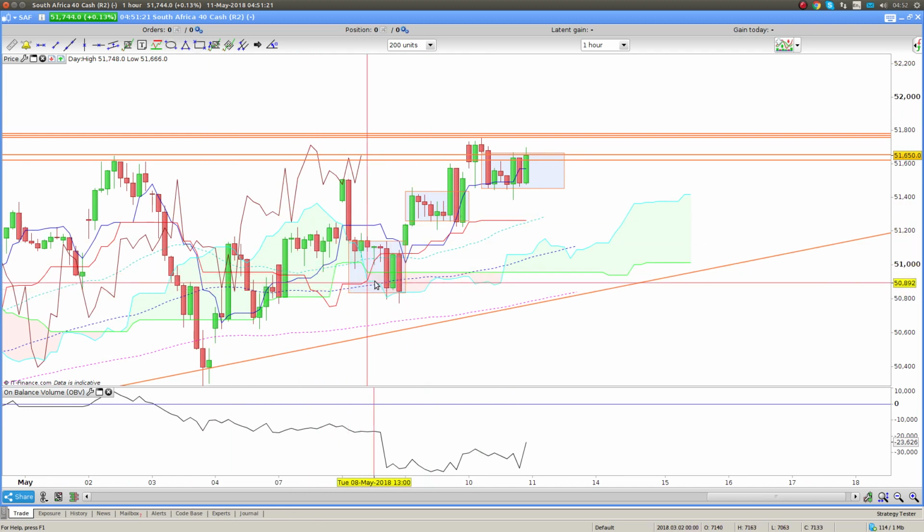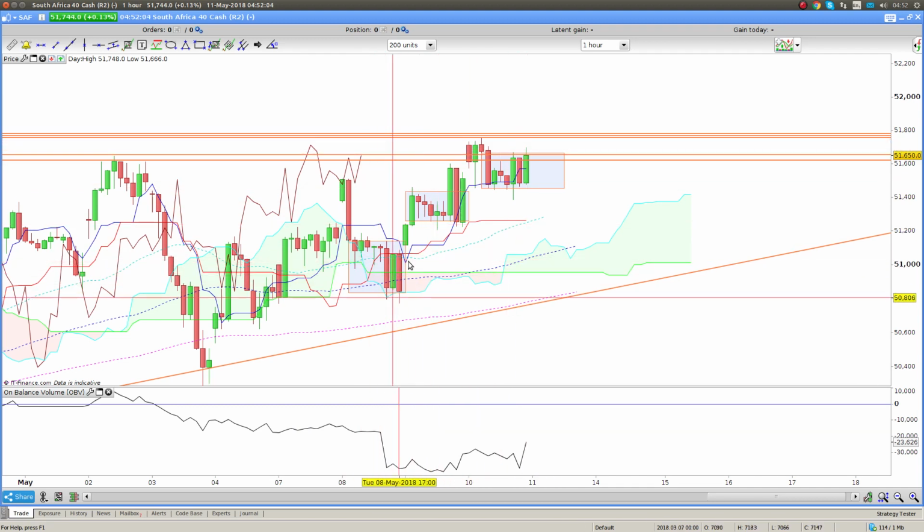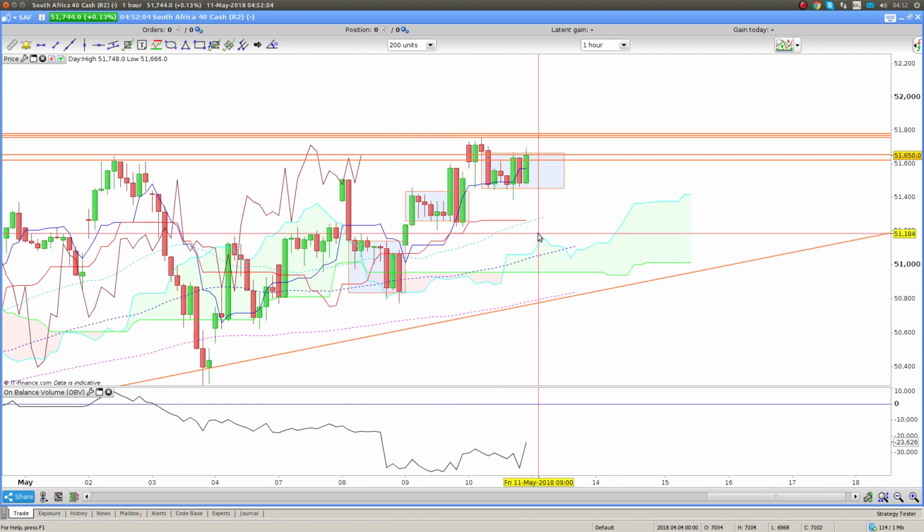You can see every single day this week has been range the whole day, and then move to the upside, which has made it very difficult to actually get some traction. So you've been scalping most of the time.